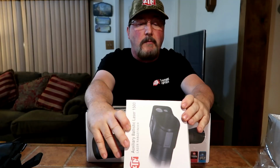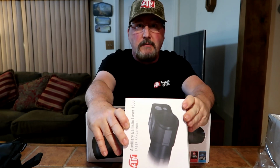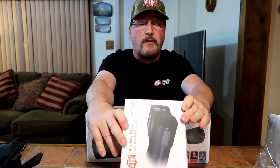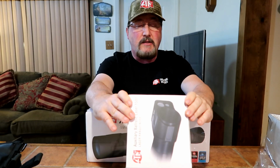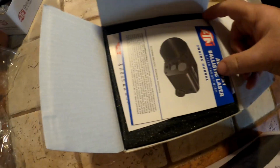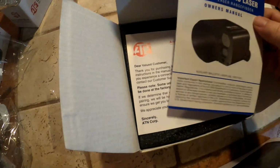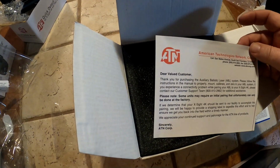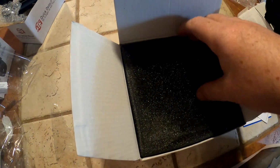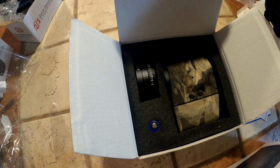All right, let's look at this. The range is from 5 to 1500 yards. That's pretty good. This is waterproof. It pairs with the X-Sight 2 HD series and X-Sight 4K series, which is what ours is. This rangefinder has 12 hours of continuous use, and it has a 3-volt battery built in, and you have to charge it. Okay, so right away, we have the user's manual, and some information from the company. Now I bought a 3-year warranty with everything, so we're set.